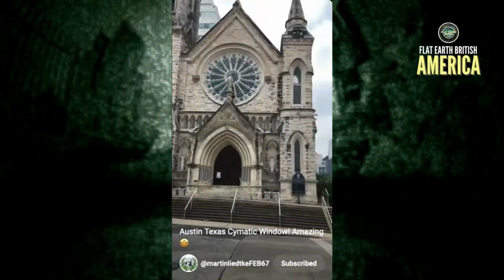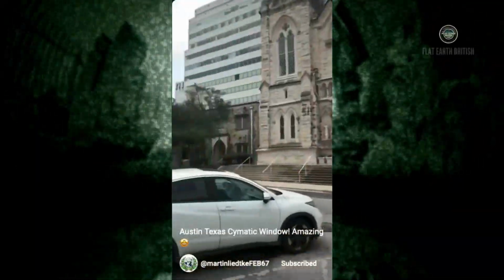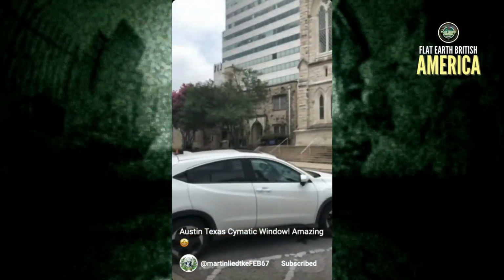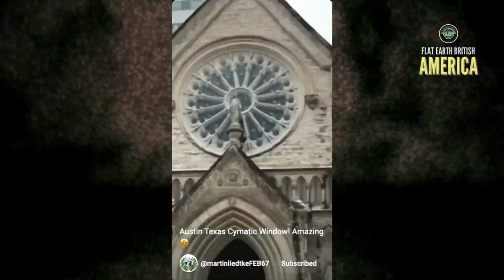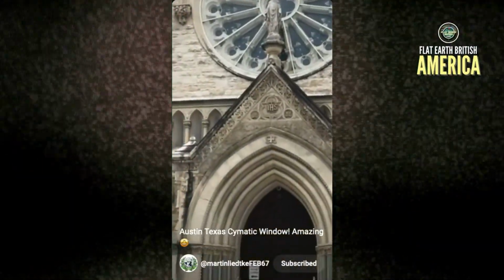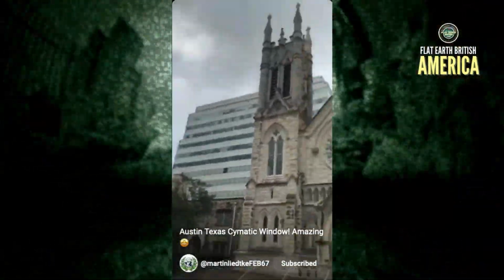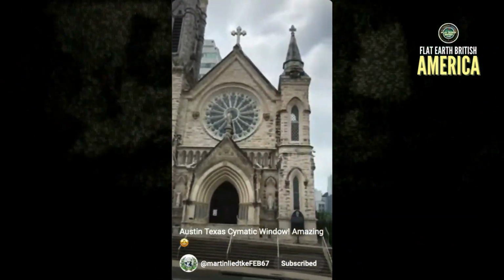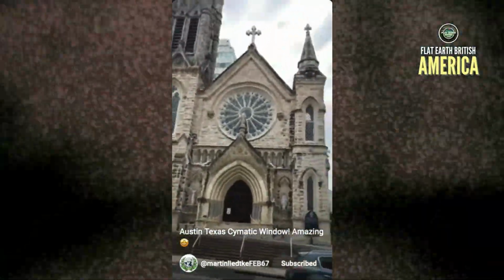Oi oi, Flat Earth British in downtown Austin in Texas, and it feels like an old world part of town. You can see all the buildings over there, just old stone. Looks like something out of old England. But check, they left the cymatic pattern in the window there. That is absolutely amazing. It's a Jesuit church. That bit up there looks a different stone. You know, it's a different color stone that's been added later. And a raised door. Oh, that's pretty fantastic, as you can see.